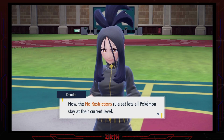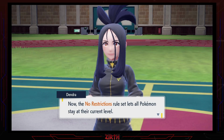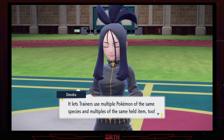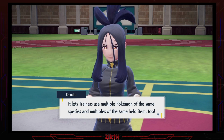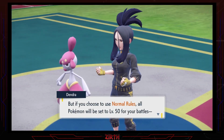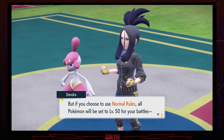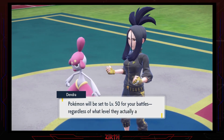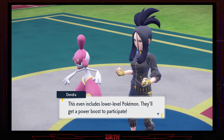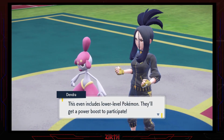Now, the non-restrictions rule lets all Pokemon stay at their current level. It lets trainers use multiple Pokemon of the same species and multiples of the same held item too. But if you choose to use normal rules, so all Pokemon will be set to level 50 of your battles, regardless of what level they actually are. This even includes lower level Pokemon, they'll get a power boost to participate.